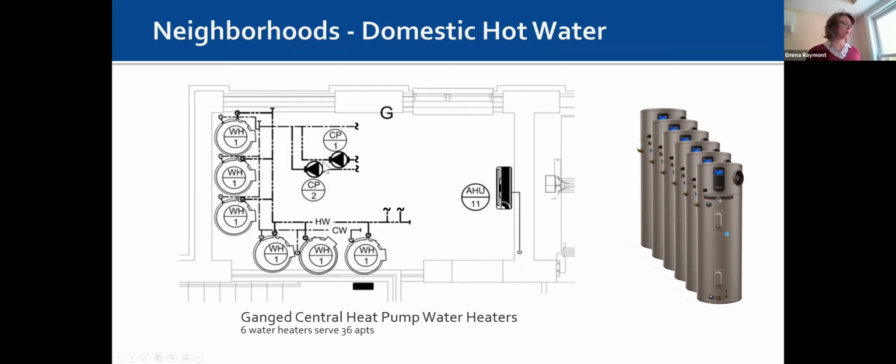So this was a small apartment building, 36 units on 6 water heaters. Once you start to add units together, your diversity factor gets better, right? So before we had 2 units on 1 water heater, here we've got 6 units. We've got more than 12 units on these, because not everybody is going to be using hot water all at the same time. If you've got 2 apartments and both of them are showering, you need to have enough for that. But once you get into more than that, you can assume that your diversity is better, so you can downsize a little bit.